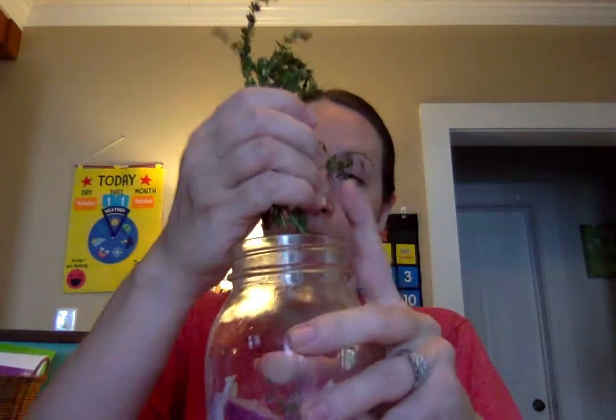All right, we're going to take our thyme, and we're just going to put it down in there. We got to leave room for our chopped oranges and lemons, okay? So there's that. I do want to throw this big hunk of jalapeno in there because that's just pretty. This is so cool. Get my lemons and my oranges. So this is what it's shaping up to look like, okay?